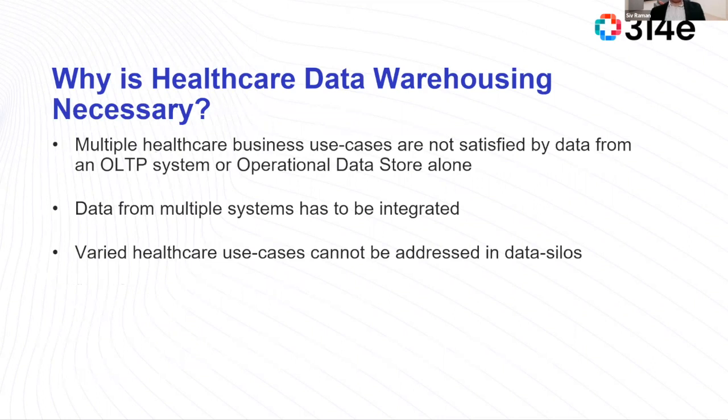So when we dive in, the first question that always comes up is, why is healthcare data warehousing necessary, right? Because many organizations in healthcare are still doing fine without any sort of online analytic processing or warehousing platform, because they're able to get by, at least for the time being, by querying their OLTP or online transaction processing systems, their production systems, whether they are EMRs or claim systems, directly, and they don't really have a centralized platform where they land all their data and serve up analytics and reports and insights from.